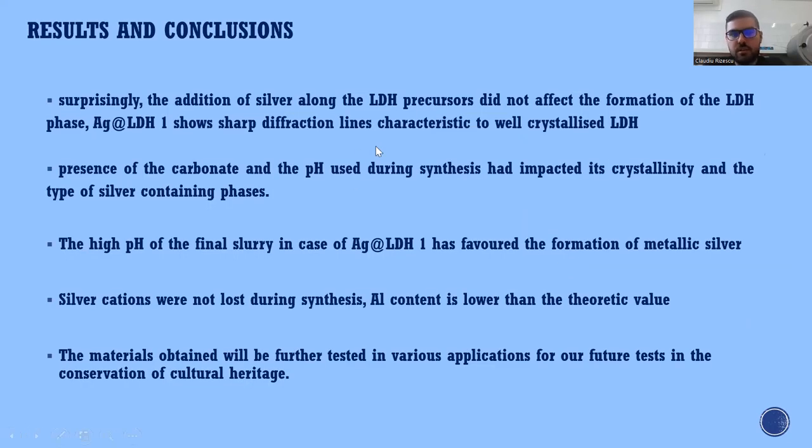Results and conclusion. The addition of the silver along the layered double hydroxide precursor did not affect the formation of the layered double hydroxide phase. And surprisingly here, we can see that the first method, which is a little bit simpler, starting from determined quantities of metallic salts and the co-precipitation agent, led to the formation of a better crystallized layered double hydroxide phase and the formation of metallic silver. Probably the particles of metallic silver are deposited on the surface of layered double hydroxide in the form of a composite material.